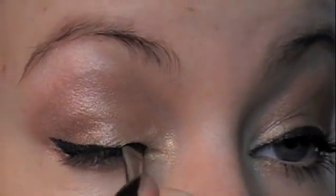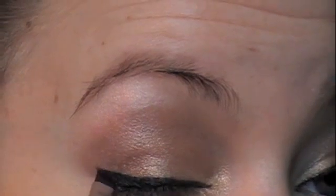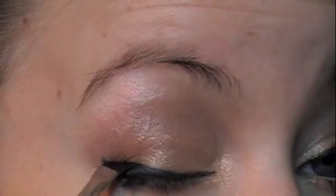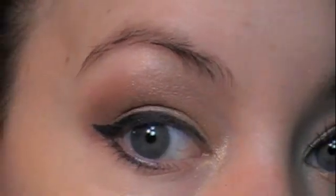So it just makes your eye color pop, and it's just really easy to work with. It's a little bit drier than a lot of gel eyeliners, which is what I like. You can really kind of smoke it out and make it really pretty and wearable. But just kind of make a thick wing with your eyeliner.